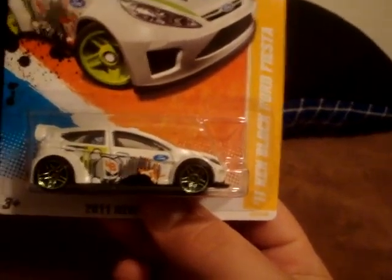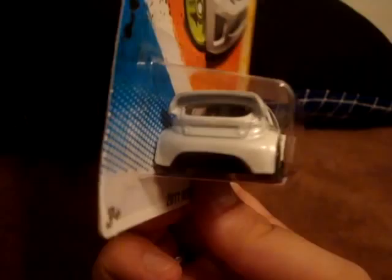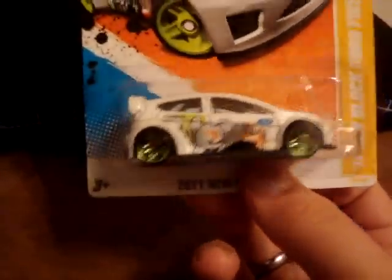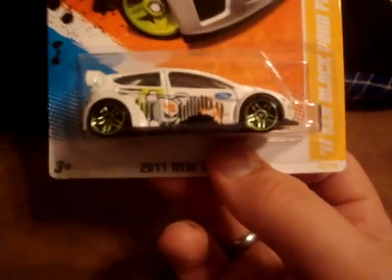Pretty cool. And then the last one I picked up is the Ken Block Ford Fiesta. Now, I'll let you look at this one for a little bit and try to figure out what's wrong with it. Well, if you haven't figured it out by now, this one is pretty funny.